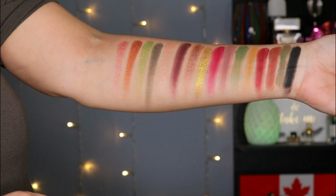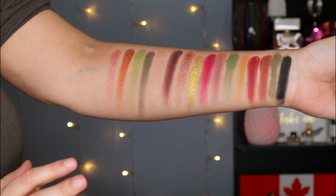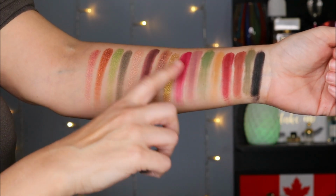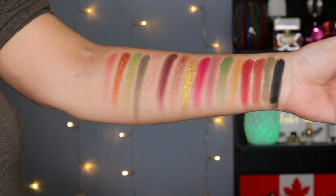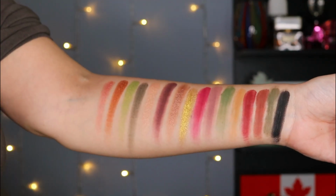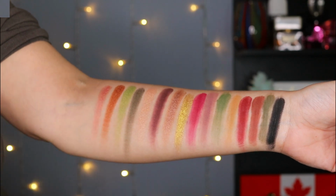I think they're beautiful. I love this palette. It screams autumn to me, but because there are some more bright options in here, I think you can really pull this off in the spring as well. Overall, it's just a really complimentary color story. I love this color story.